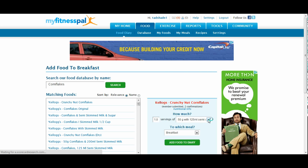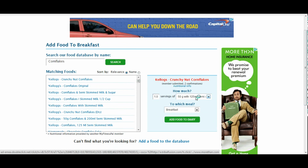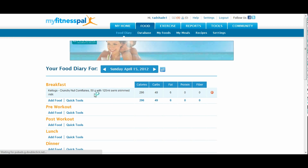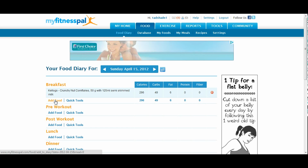So we go to there, and you've got your serving suggestions here. So we've got a 50-gram serving with 25 ml semi-skimmed milk, and you click how many servings. Say you might have had 100 grams, you might be a fat bastard, so you can put 2 servings there. Let's say you had 1 serving, and it's at breakfast, and you add that to your food diary. Boom, it's up. It shows you how many calories was in that, how many carbs, fat, protein, and fiber.